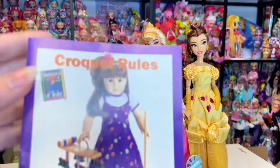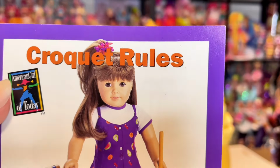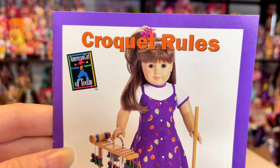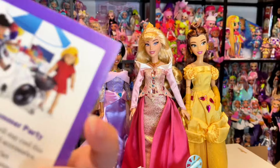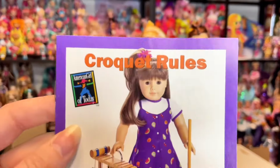And then I wanted to show you this picture. Are you serious? Is that number 16? I used to have her. Used to. Yeah, that's actually really funny. That's okay. I have plenty of Just Like You dolls that need outfits and will look adorable in this.